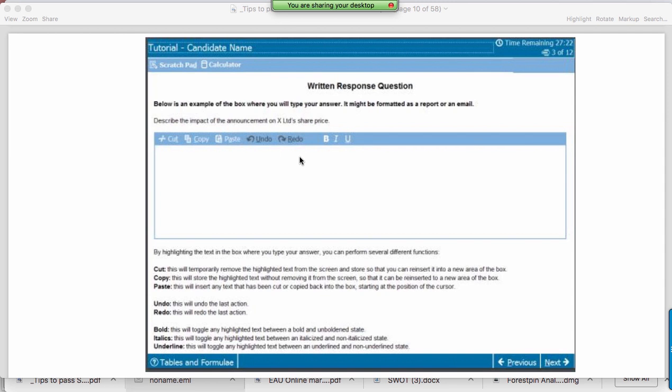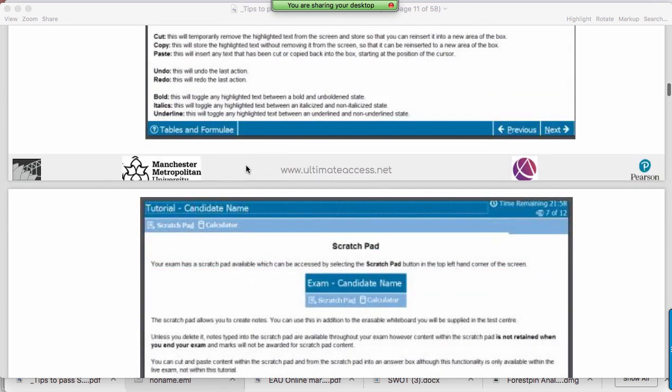Avoid the cut, paste, copy functionalities, especially when there's just 5 minutes to go to complete the particular section, or 2 minutes. You might get excited and do something which is quite bizarre, okay?